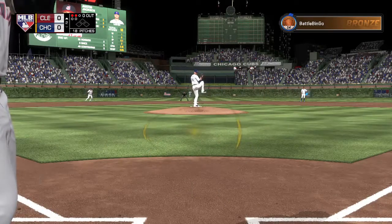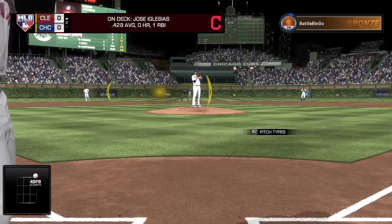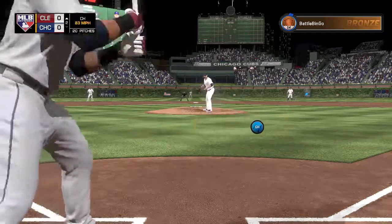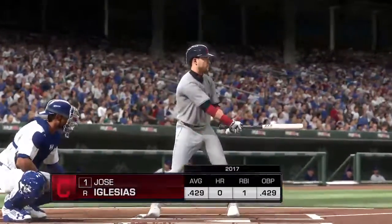The 2-0 now from Lester. Too high, and it's 3-0. Well, he was definitely looking fastball here, and he got one, but that was good discipline to lay off and get himself into a 3-0 count. And that misses for ball 4, so it's a leadoff walk here to start the second.